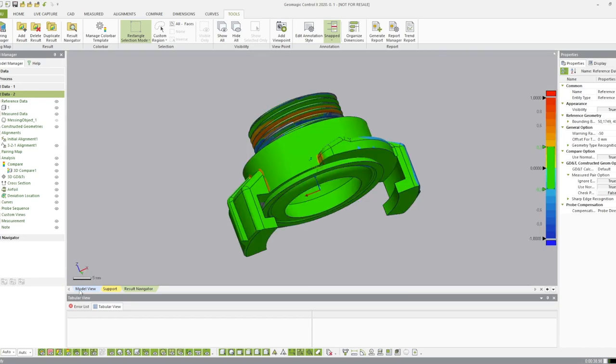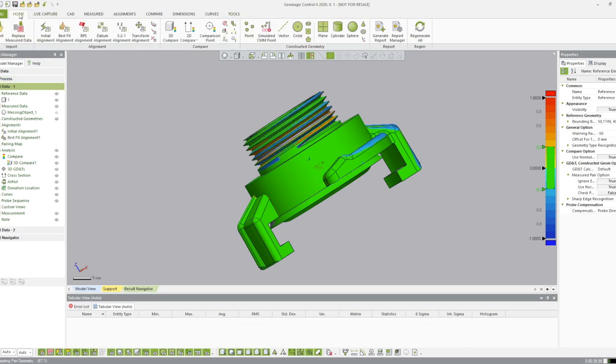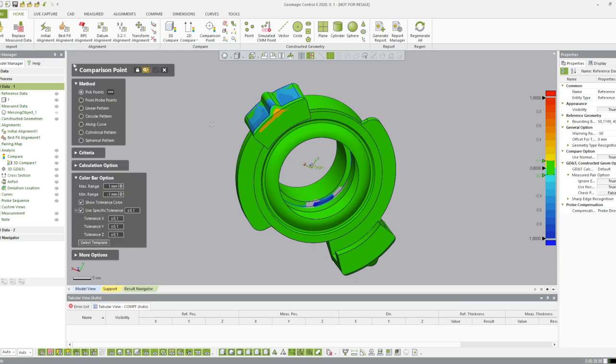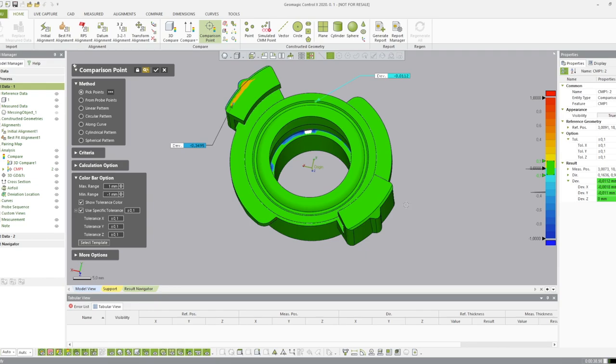So we can go back to the model view, and I go on with database 1. So if I've done my 3D comparison, I can click on comparison point. And clicking on the area, I want to see some more information. Just roughly here and in here. No results means our STL data is missing or something.